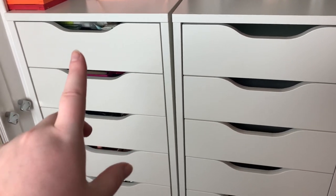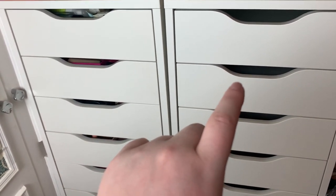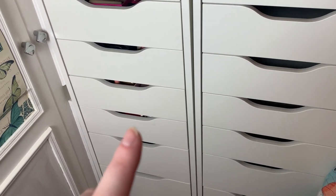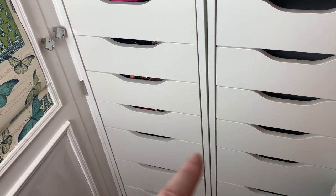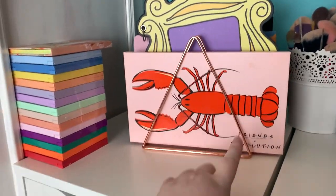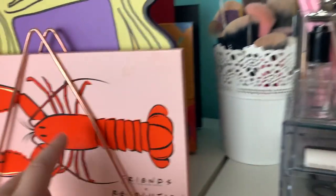So I think I know what I want in each drawer. I want setting sprays, primers, foundations and concealers. Then I want powders, bronzers, highlighters, blusher, face palettes, eyebrow stuff, mascara, eyelashes, that kind of thing, P. Louise bases, lip products, skincare, eyeshadow palettes, and then possibly more skincare and overflow, something like that. I'm not exactly sure. And then up on top, I'm probably going to change out these palettes because I have been using these ones for quite a while now.